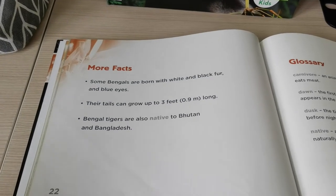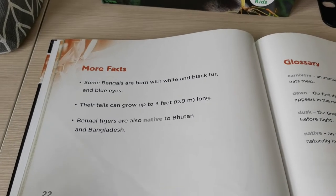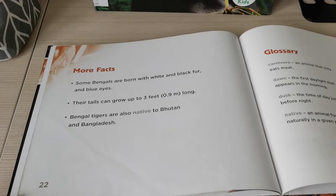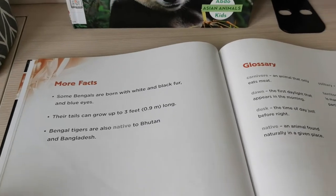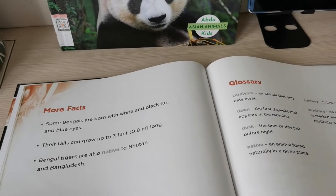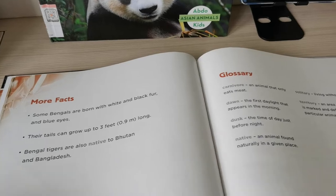Some Bengal tigers are born with white and black fur and blue eyes. The tails can grow up to 3 feet, 0.9 meters long. Bengal tigers are also native to Bhutan and Bangladesh.